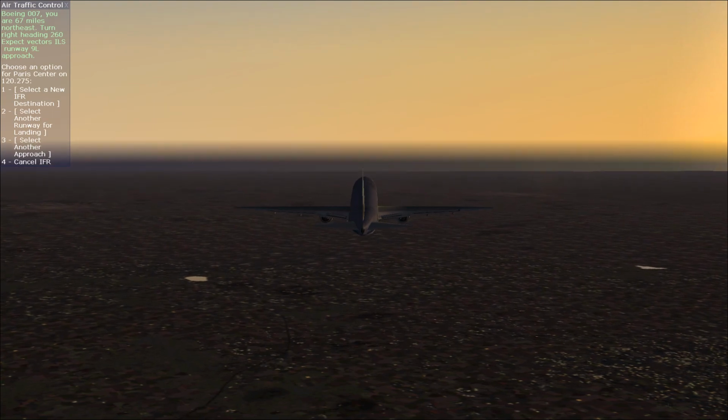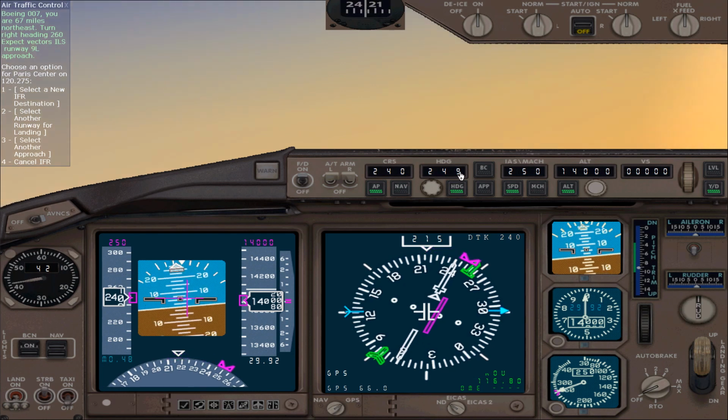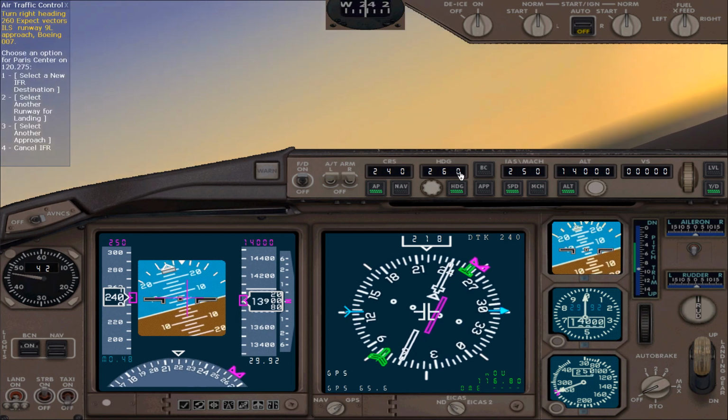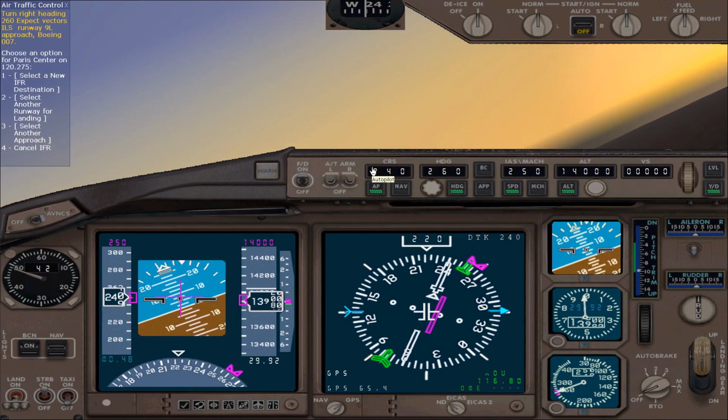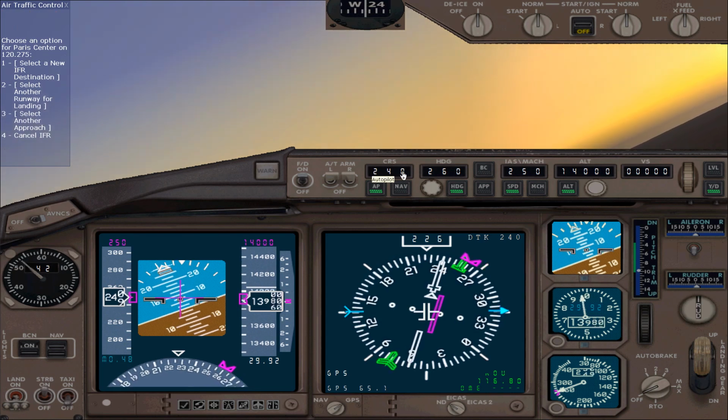Boeing 007, you are 67 miles northeast, turn right heading 260, expect vectors, ILS runway 9 left approach. Turn right heading 260, expect vectors, ILS runway 9 left approach, Boeing 007.